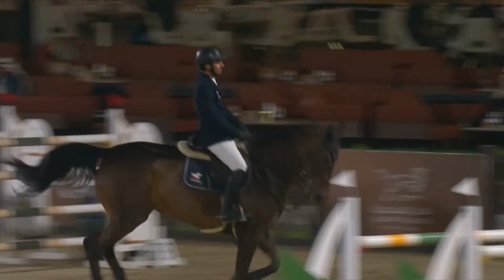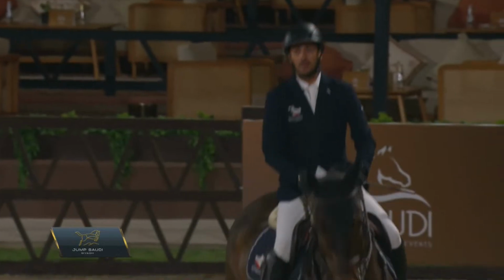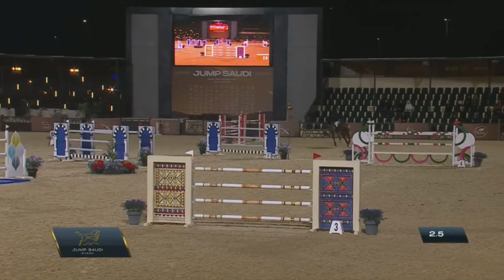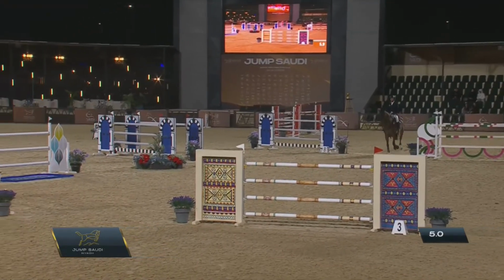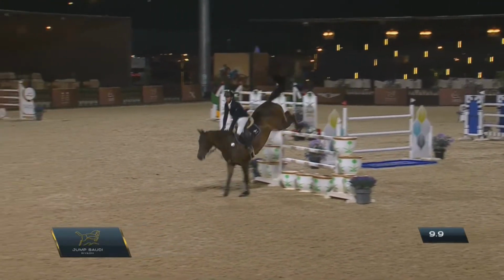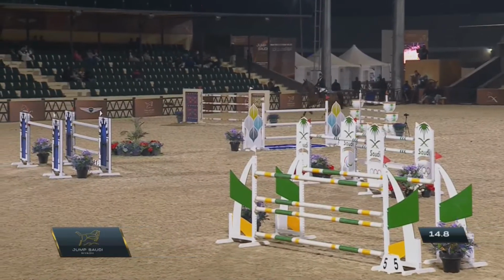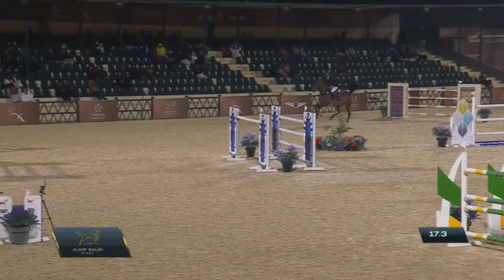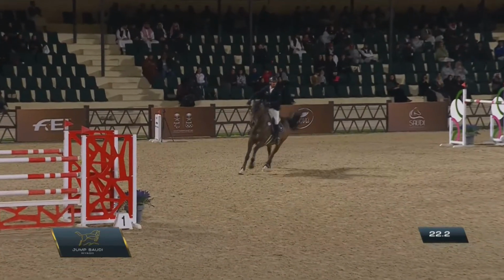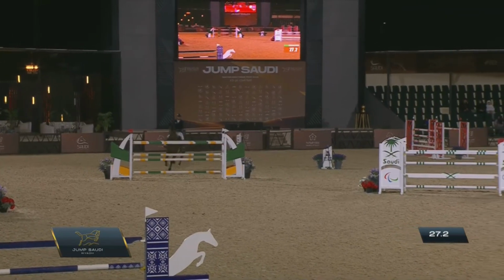So to take us up to halfway break then, it is going to be Ali Al-Kharafi for Q8. Ali with I was Ali's horse for the Asian Games in Hangzhou, China back in 2023. Very important pre-Olympic run for a lot of the nations and competitors in this region. Ali, a winner earlier on today on the two-star with Karat.